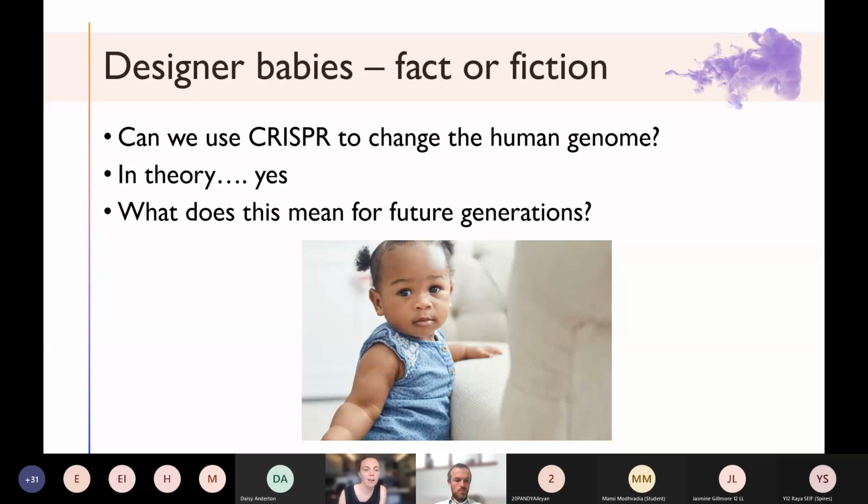But I think all the elements that we've come to discuss and have thought about before make you think that in the future, a long way in the future, maybe it will be closer to reality than we think, and we have to be prepared for that scenario.